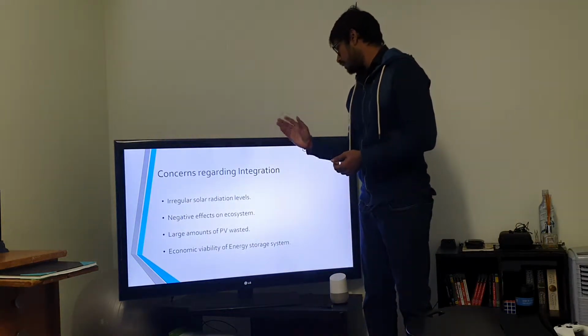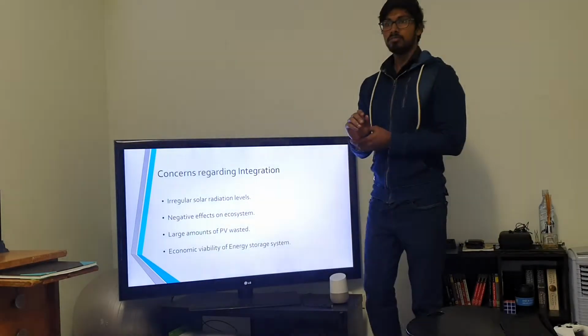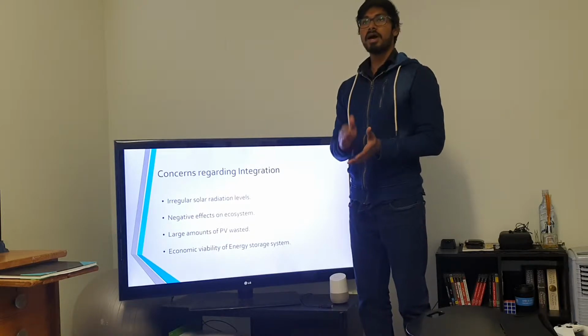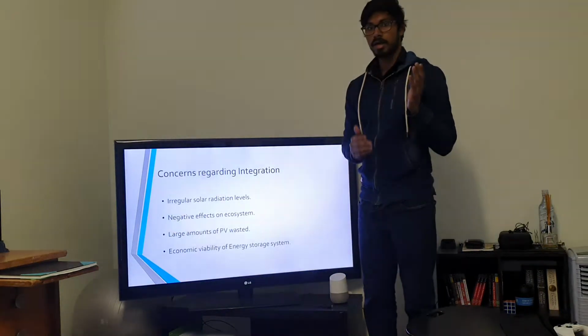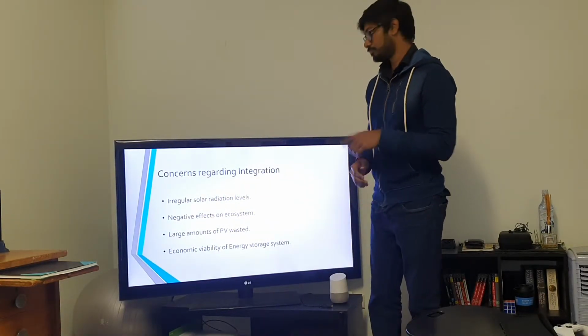Then the economic viability of energy storage systems. Some of the energy storage systems usually have a high capital cost. This can lead to issues in economic feasibility.